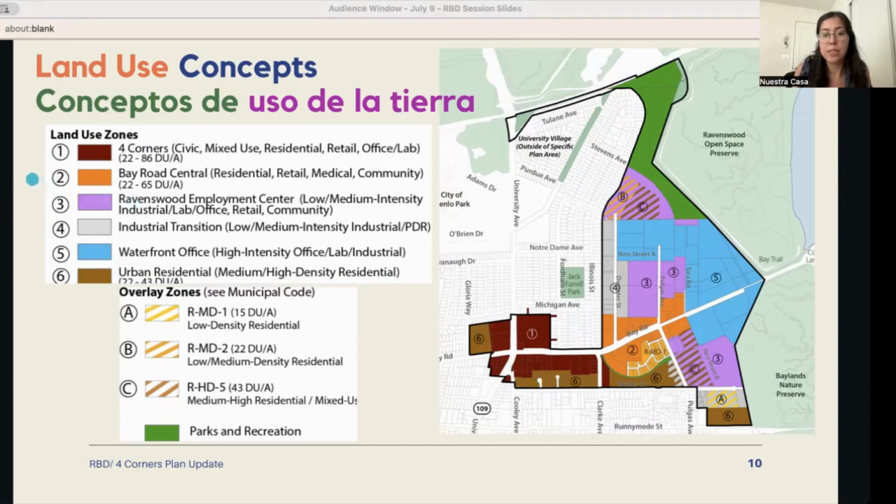Under number 2 in orange is Bay Road Central Core, which is shown here on the map. It would be a community serving nonprofit, medical, and local business core, anchored around a lively central segment with residential and retail uses. And highlighted in blue is the waterfront office. It is planned for high-tech and higher intensity job districts with active ground floors and ample public spaces.